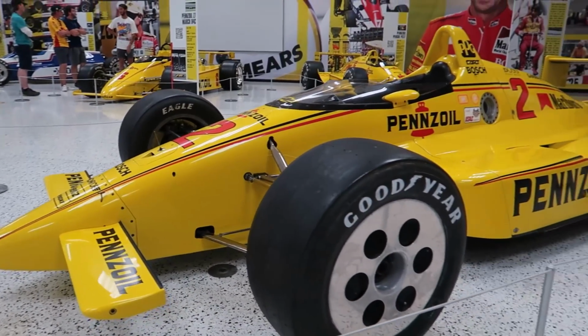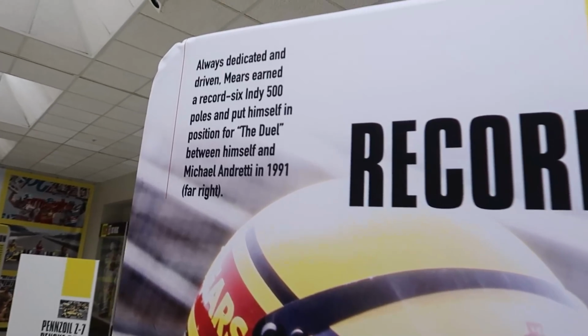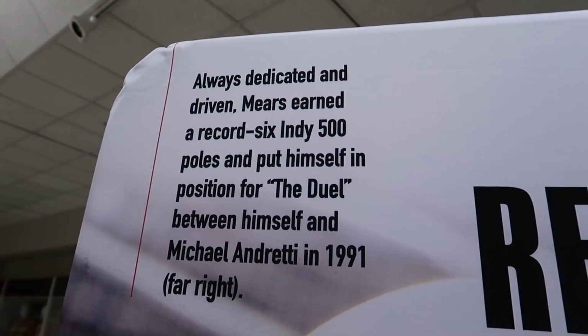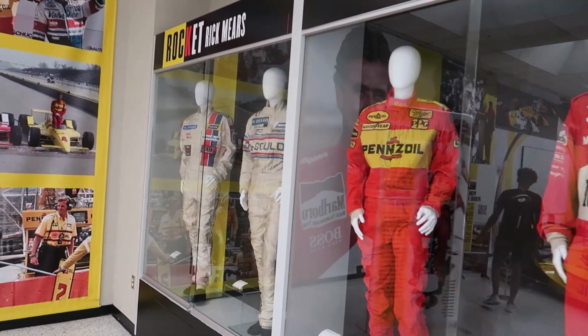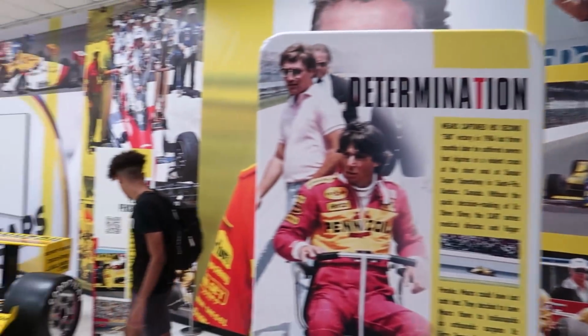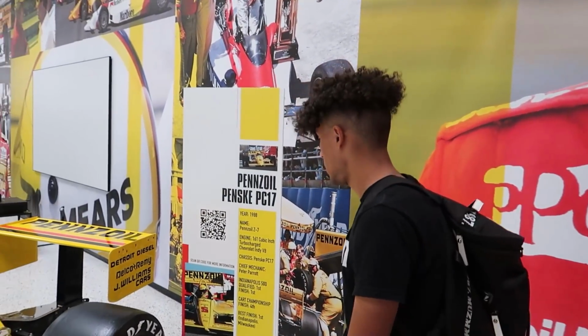Can't miss it. This whole section is dedicated to Rick Mears. Wow, he won six Indy 500 poles? Not to mention his four Indianapolis 500 victories, of course, which puts him in rare company. How many, Darian? Four drivers, right, have won four Indy 500s? Lots of Rick Mears stuff. You got Rick Mears' big face. Look at him up on the wall.